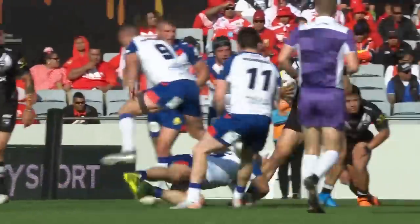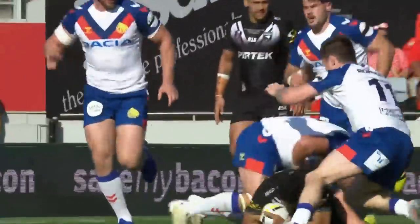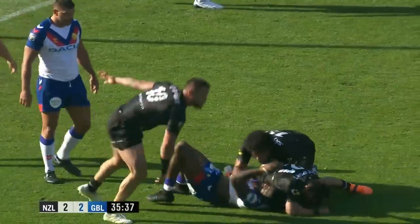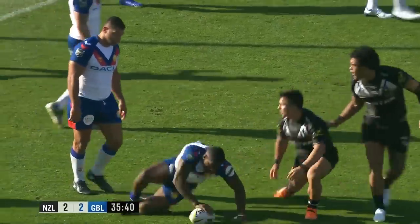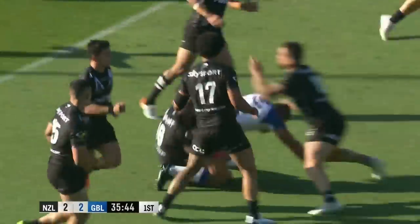This is the footwork of Roger Tuivasa-Sheck. His seventh run for the day. Carts him up towards nearly 90 metres. So dangerous. How many defenders he engages in that run? Well, I always think our camera operator, who's at ground level, needs a gold medal to actually keep up with Tuivasa-Sheck.